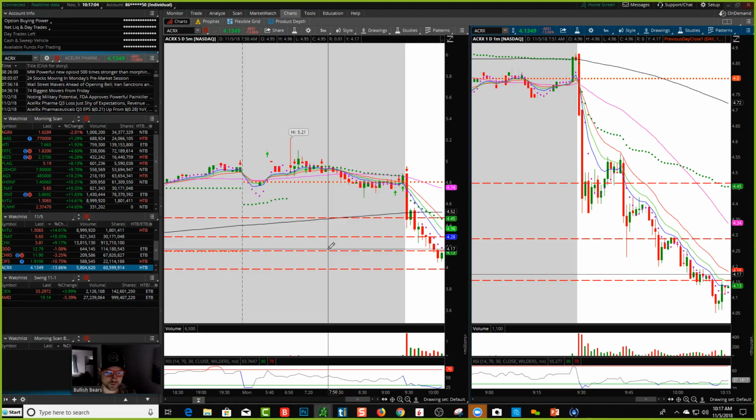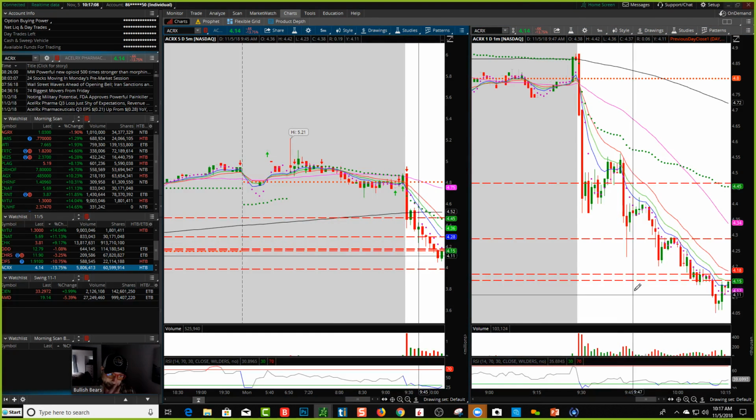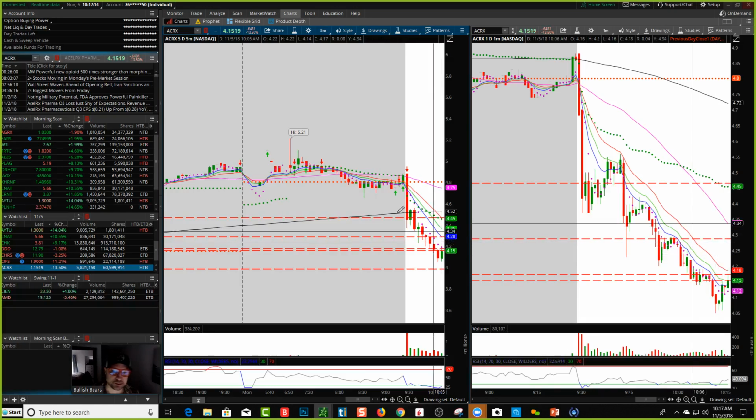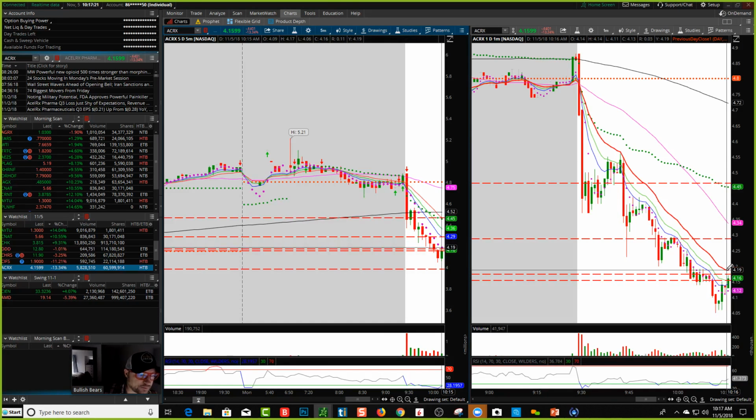Possibly setting up for reversal. So you can see right kind of in this area on a 5 minute. So you're watching this 5 minute candle. Now it's getting a little bit closer to the moving average lines than I would like. This is where, again, sometimes if you wait too long in the 5 minute, got to be careful. But you need to get price above this 20.